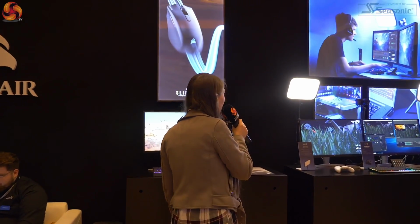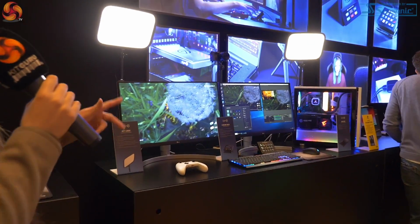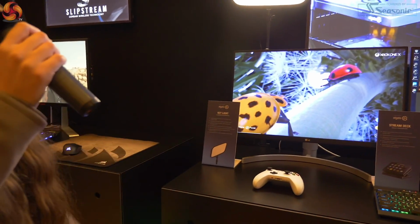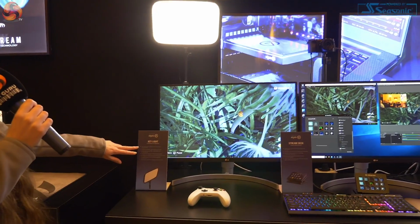So moving around, we've got some stuff here from Elgato. I recently took a look at the Camlink 4K, but what they've announced here at the show is that they've got these new lights, which is something that's really interested me. It caught Leo's eye as well. So they're new.